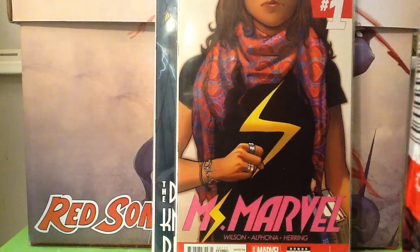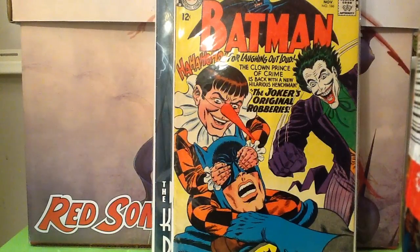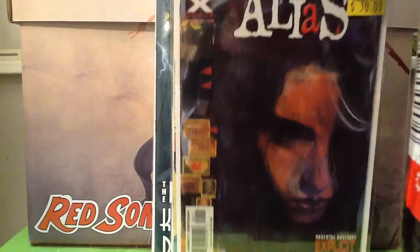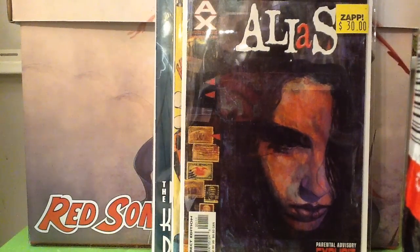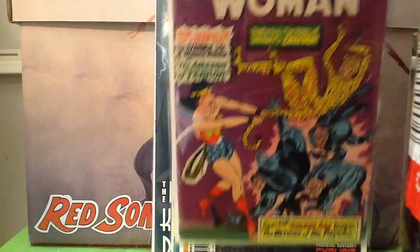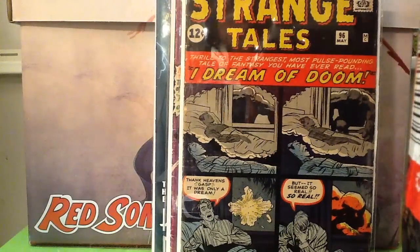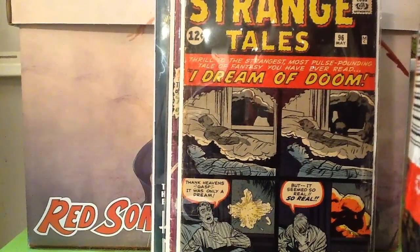Ms. Marvel #1. I was able to upgrade this Batman book. This is Batman number 186. I got this from my friend John. I just picked this up recently. I think this might have been in my last video. Alias #1. Got that for 50% off. Another book from John. First Silver Age Cheetah. And yet another book from John. Strange Tales number 96. It predates all the superhero books from that run.